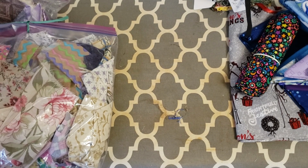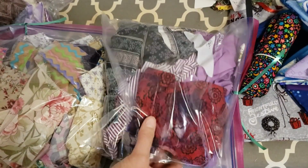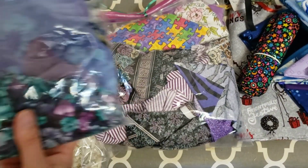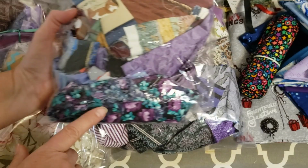And Joslyn and I both really have a thing for purple, so there's a lot of purple here. Okay, some purple and some more blacks. The puzzles, that one. And then this one had some batiks and some more purples in it. I'm not sure what that is. She liked the horses, so we grabbed that one too.